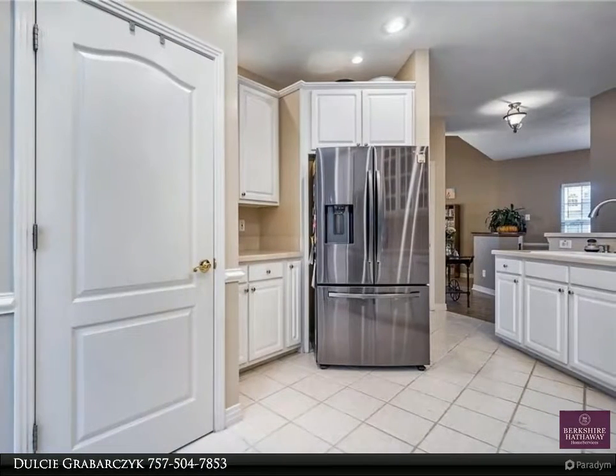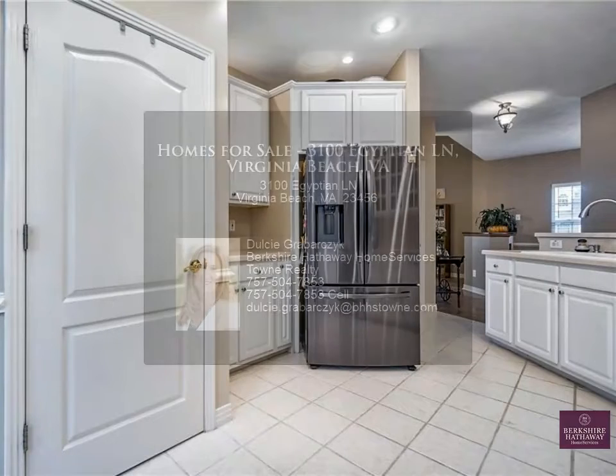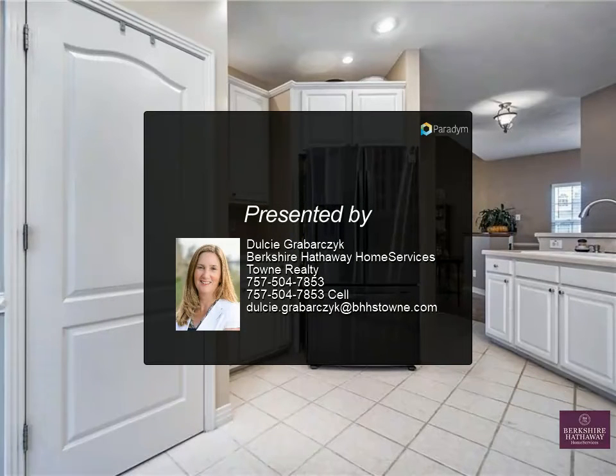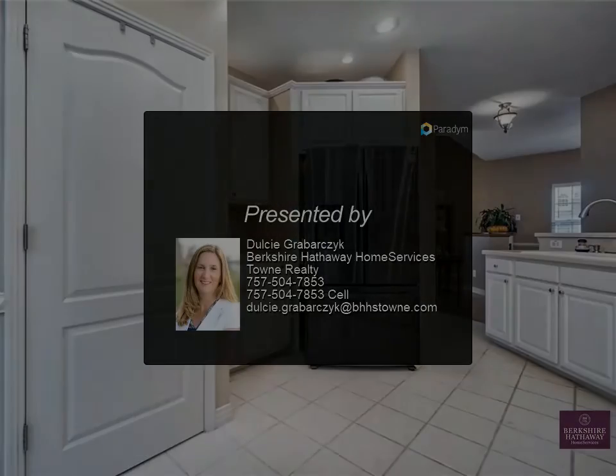Lots of storage with 2 walk-in closets and attic space. 2-car garage with mud sink and irrigation pump. Active community with pool, exercise room.